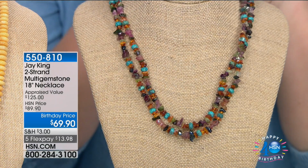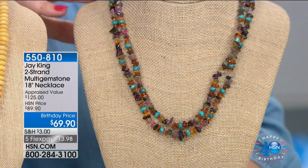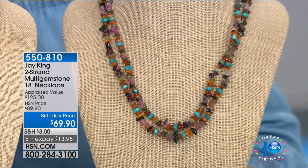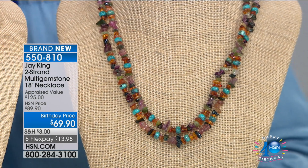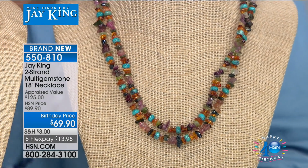And this is your 2-strand multi-gemstone 18-inch necklace. Now, we have amber, Baltic amber in here, right, Jay? Right. We've got turquoise in here and tourmaline. Yeah, a watermelon tourmaline. It is like candy, isn't it? Isn't that beautiful? It's like rock candy. It's sugary and good and just delicious. And what I love is there's no enhancement on any of this material. This is all the natural rough.